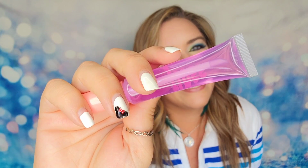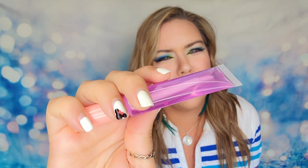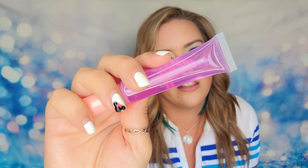It has a slight tint to give you that pop of pink when you put it down, but I've used this product before and I honestly didn't even see the color. It really is just a clear, shiny lip gloss.